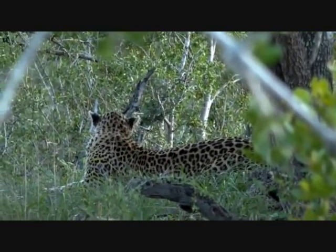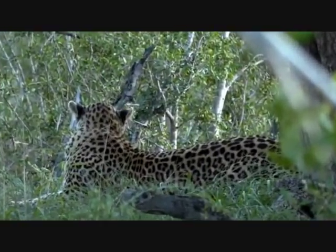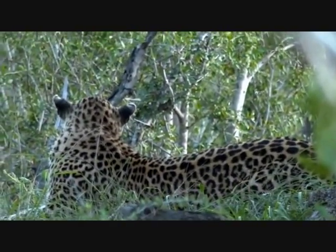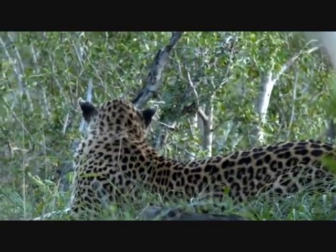From my position, I'm a little bit further forward than the camera. I can just see him, the white stripes between the eyes as he stares at her, letting her know, I can see you, don't dare come for me. This is so much fun.